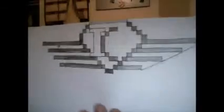Here, look at what I found. I found a drawing of an IC logo that I did a long time ago. Never got around to finishing it.